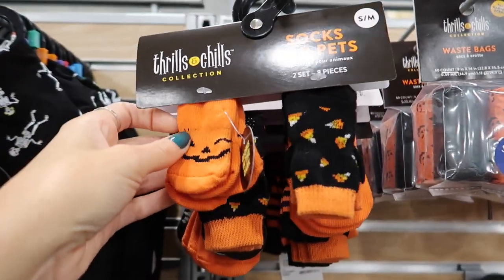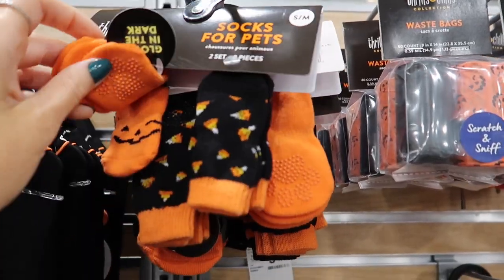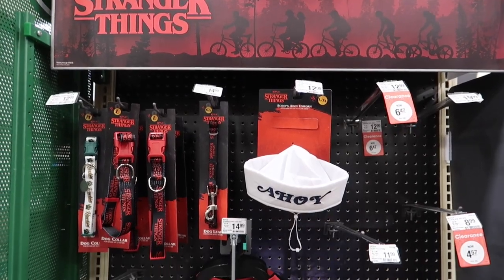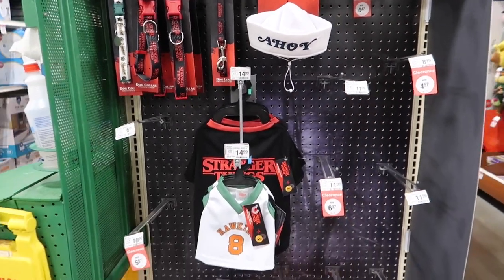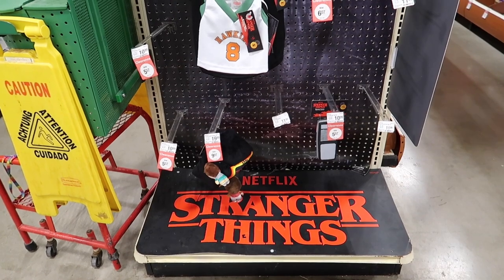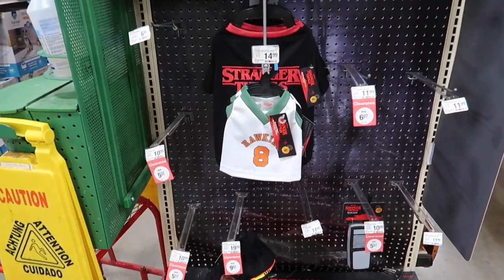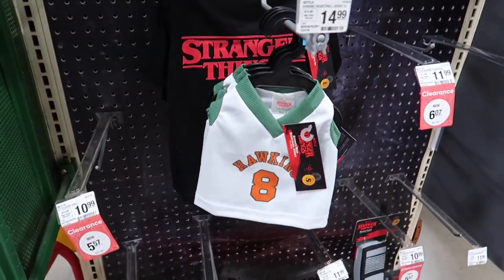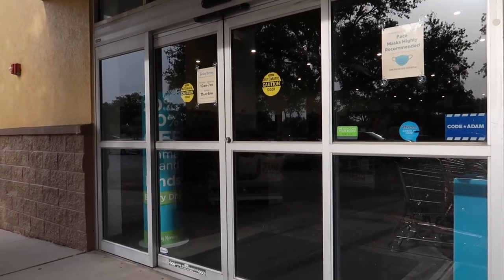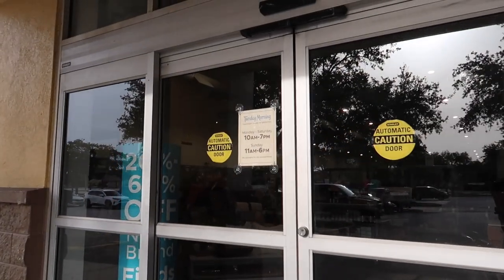And look at the little sharks. Oh, they're so cute. I think they've actually always had these out. I don't think they're Halloween specific. They're not seasonal specific, no. But it's still really cool to see the Stranger Things stuff, although it's pretty darn picked over at this point. Hawkins jersey. It's still pretty cool. Okay, next up, Tuesday Morning.